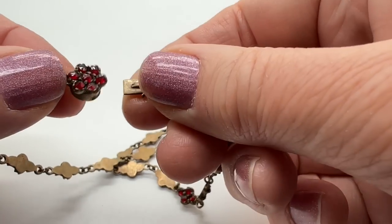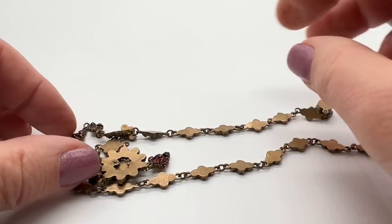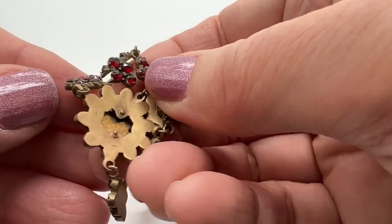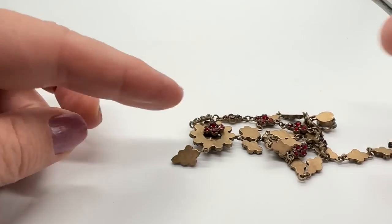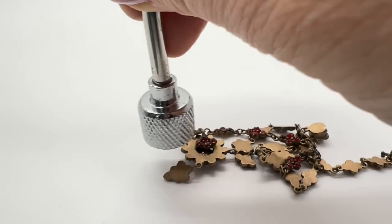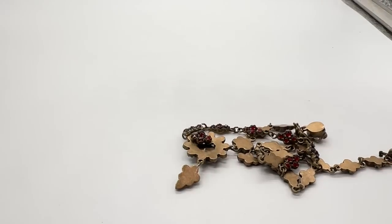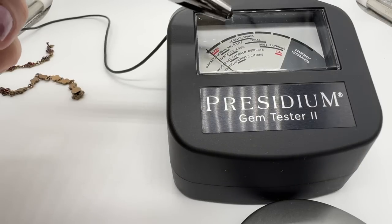I think these are garnets. We're going to have a look. I don't think it's real gold. I don't know. What do you think? Let's see if it's magnetic at all. Oops. No, it is not. Let's take a look to see what the stones are.